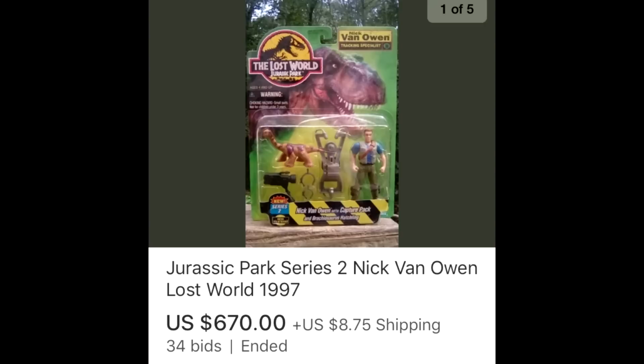And the reason I rank this one higher than the Carnotauruses, even though I said mint in box ones might sell for that much, is because this thing is far more rare than the Carnotauruses. This is actually the only mint in box one I've ever seen on eBay. There's some loose ones where the asking price is like 300. So far, no one's paid that much.